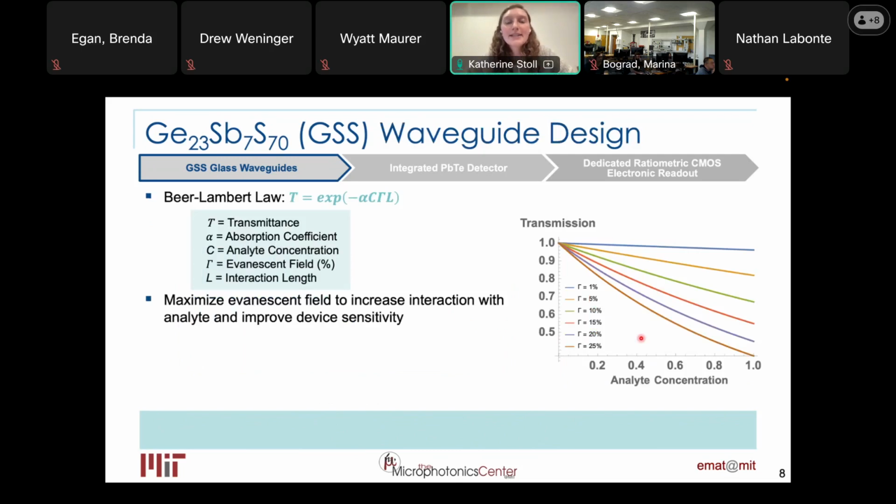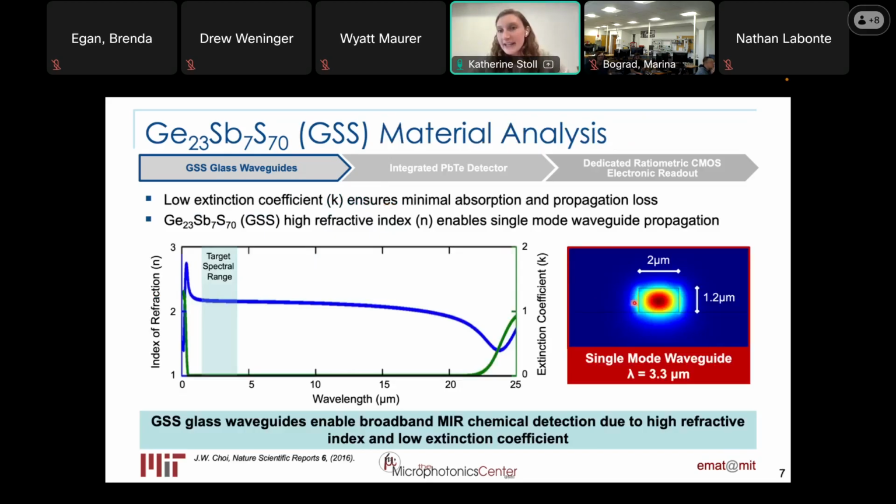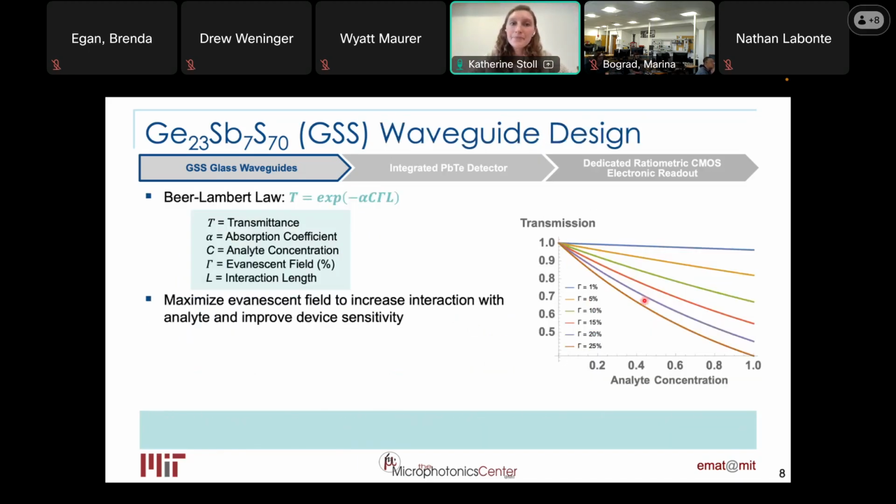So another component to consider when designing a photonic integrated circuit for chemical sensing is the evanescent field of our waveguide. As I mentioned before, for optical absorption spectroscopy, transmission is a function of the absorption coefficient, the concentration of our chemical, and most importantly, the evanescent field and the interaction length. The evanescent field is how much of the light is sitting outside of our waveguide. You can see on the edges here that there is a little bit of light that is outside of our actual waveguide, and this light is interacting with the surrounding air or whatever chemical we're trying to detect.